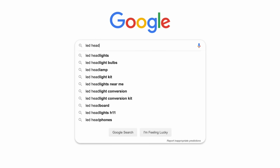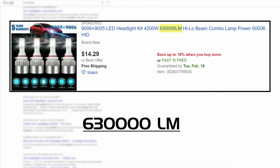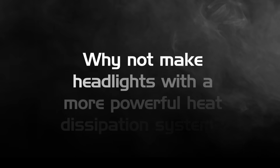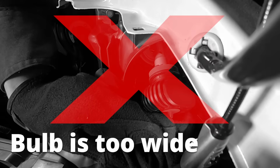Now, with this knowledge, you cannot be fooled by an ad like this: 630,000 lumens, which is over 10 times a typical LED headlight bulb's lumens, divided by the 4,200 watts, which is 100 times higher for a typical LED headlight bulb, equals 150 lumens per watt, which is a very good efficacy. However, it is uncommon on low-end LED headlights. Question 4. Why not make LED headlights with a more powerful heat dissipation system to handle more power? Because the large heatsink will not fit most vehicles, which we'll talk about later in fitment.